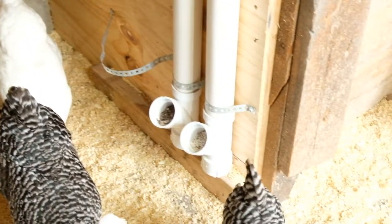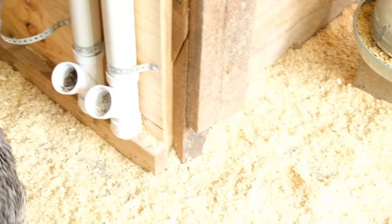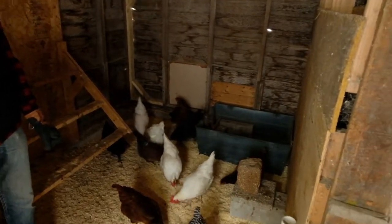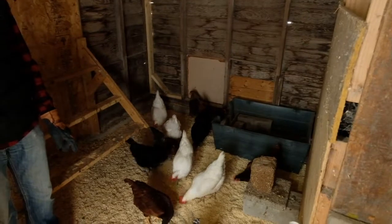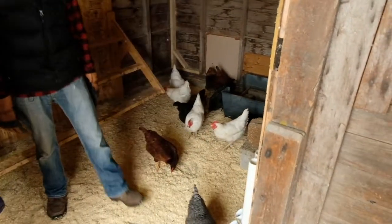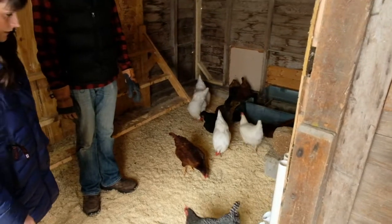Another thing we made was these tubes, so we have the calcium and then the grit as well. They're able to just free choice that, and I can fit probably 2 months' worth of stuff in each tube.